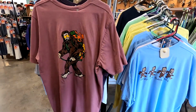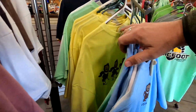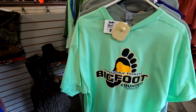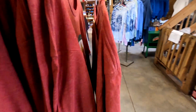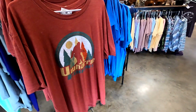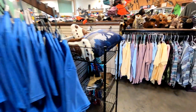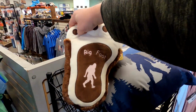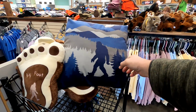Squatch. Let's see if they've got a magnet too. They've got all kinds of cool designs. There you go. Yeah, pretty cool. And your regular, this one's really neat. I like that one. There. You've also got your Bigfoot to put on your couch, and Bigfoot pillow for the bed or the sofa.